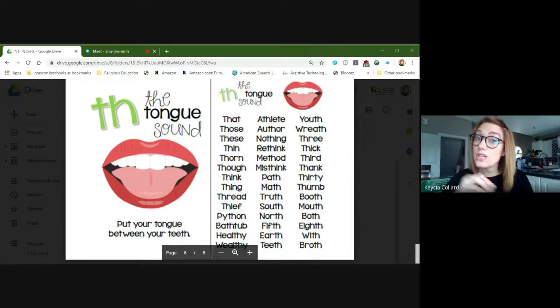Now, there's another version of the sound where you turn your voice on just like the Z. So let's try this. Stick your tongue out just like this, but turn your voice on. So we're going to do 3 of these words too. Let's do a beginning, a middle, and an ending. Let's look at that first row of words and let's do think, because Miss Keisha wants you to think about your speech words.